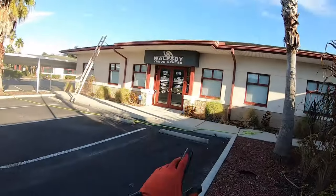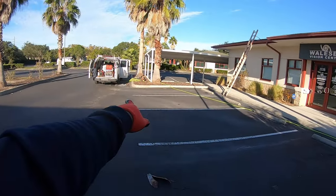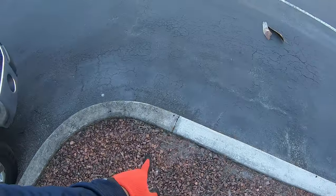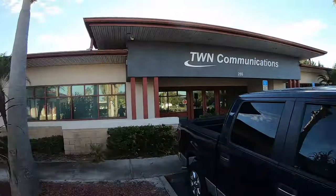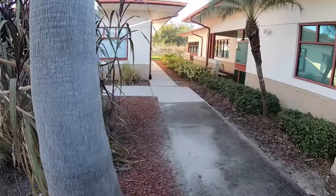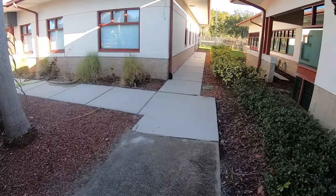It looked like whoever owns this Vision Center took care of their end. It looks pretty clean. And you can tell the stop right there. And this is the company that I'm actually doing the work for. They own this whole plaza or business park. And it's pretty clean over there. Look at that difference.